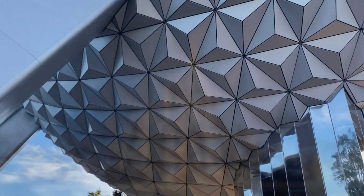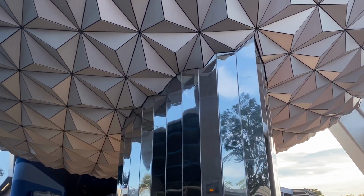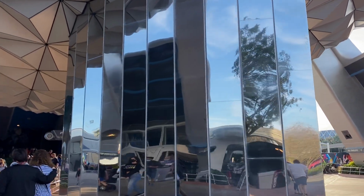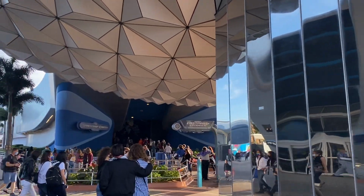So, you don't need it for every park. Like if you're going to Epcot and you only have a couple of rides on your hit list, there's no need for the Disney Genie Plus. And that's why you could do it one day at a time, like we just showed you in this video.